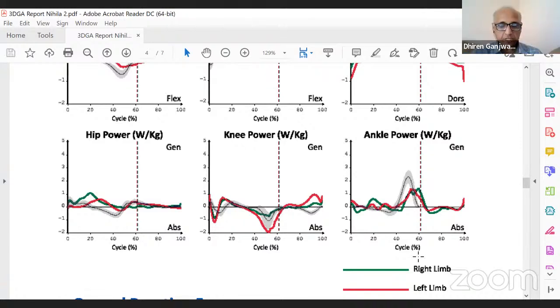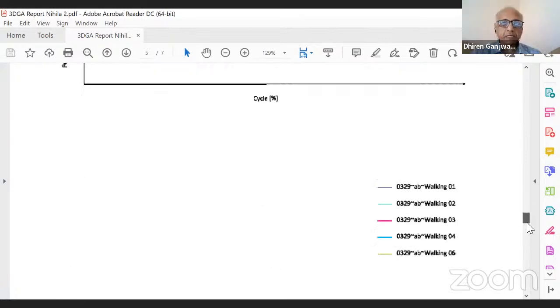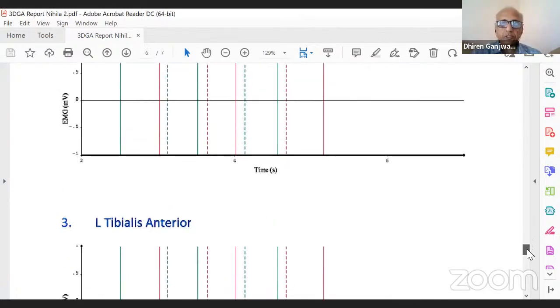Would you like to see something more? This is the ground reaction force. Yeah, I think that's what we'd probably expect for that. Right, and then there is a vertical displacement.